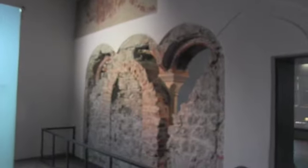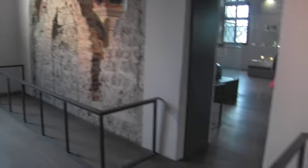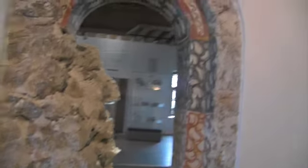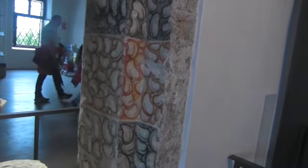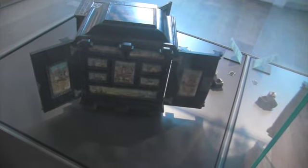Some arches that have been exposed that were covered up during some earlier modification of the castle. That's kind of interesting. This probably was an exterior wall, and this was covered up when the building was expanded. Simplicity of that pattern. Beautiful little chests these were.